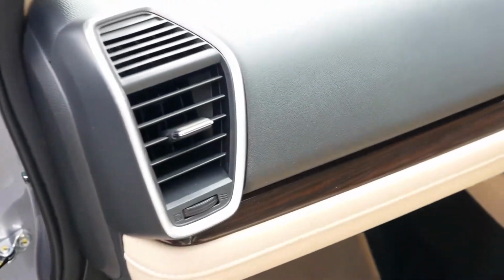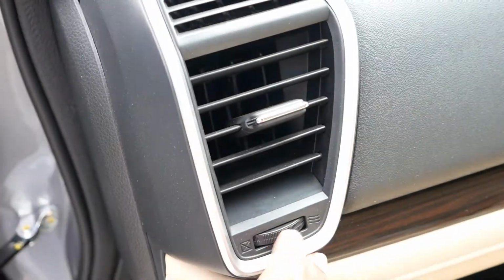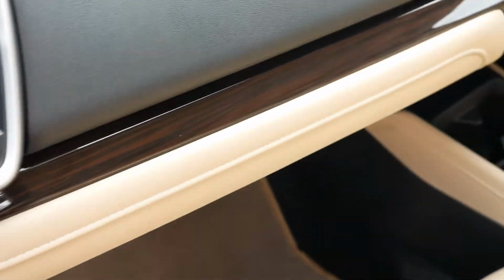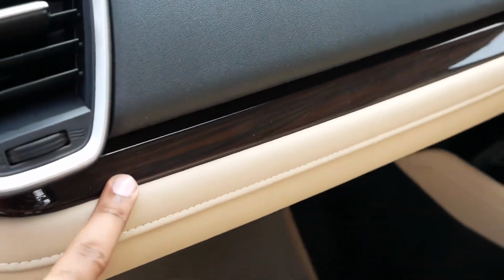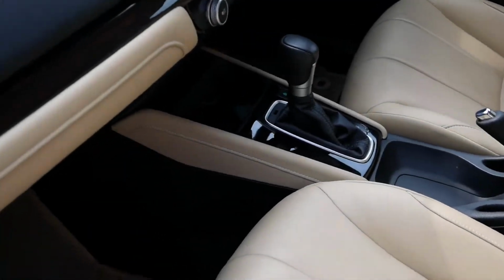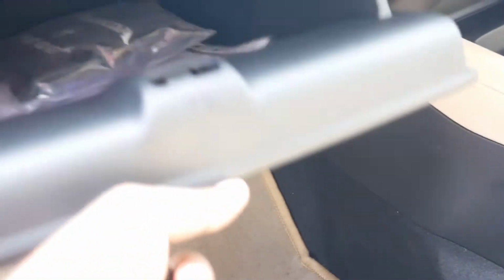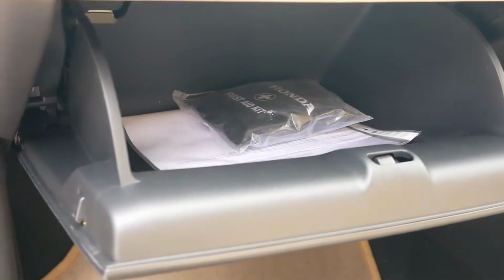And here is the passenger side air con vent. So you can adjust the direction and the flow. And in between the dash you have this wooden finish, which gives that premium touch and goes well with the beige interiors. And here is the glove box. You have decent space inside.